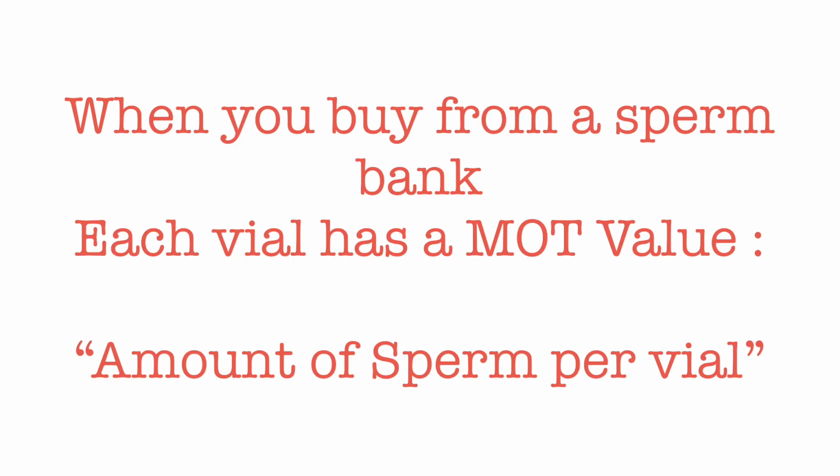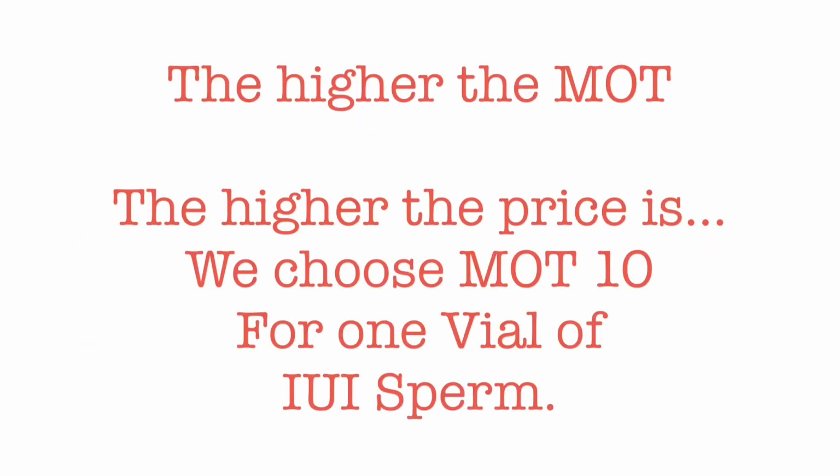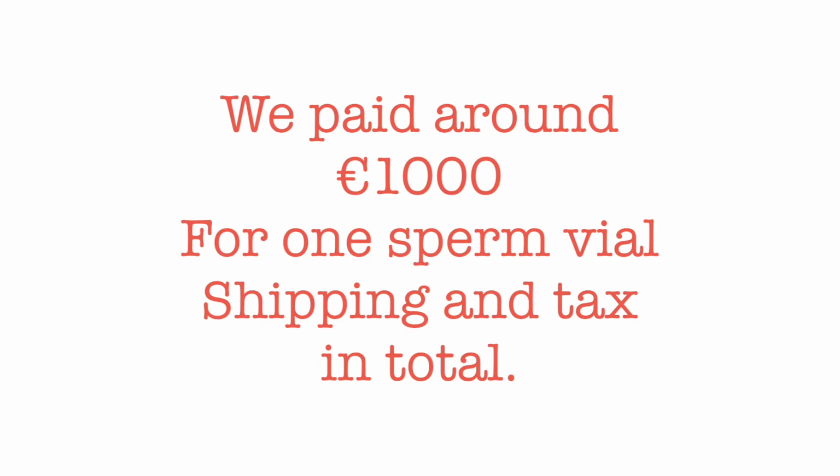Because it's expensive. Every vial on Kairos International was €690, plus shipping. With the shipping and everything else, 1 vial to ship was around €1,000. And we just don't have that. We never wanted to get into debt, so we had to do it how we could afford it, and that's basically 1 vial per time.